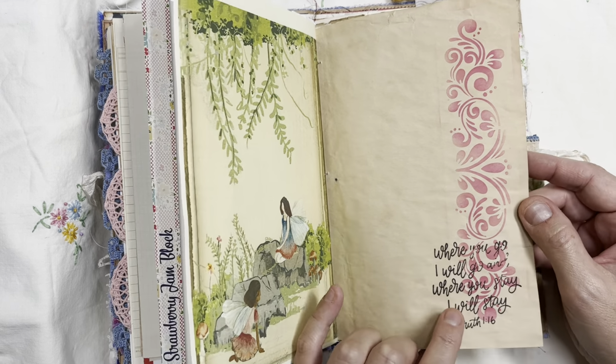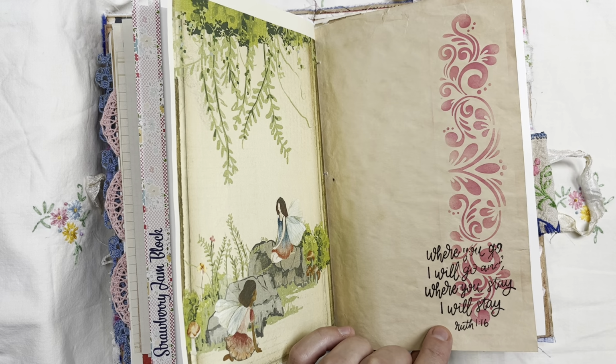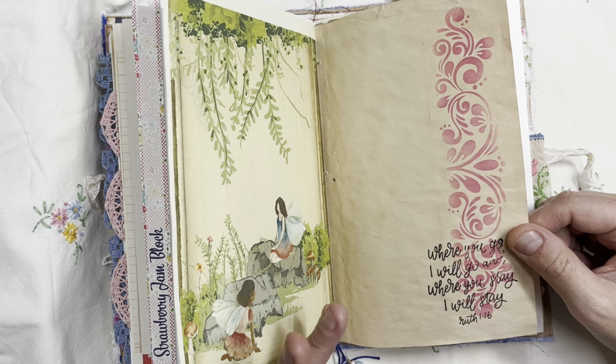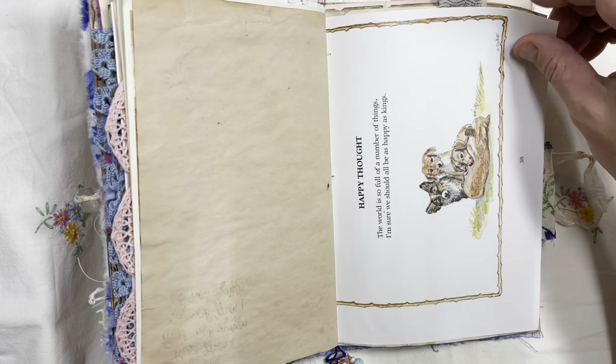And all of these prayer stamps I got at Hobby Lobby. Two or three of them I've gotten when they have their 40% off sale, but I got several a few weeks ago on clearance for like $1. So I did go back in here and add a few more, but I'm so excited that I got those.